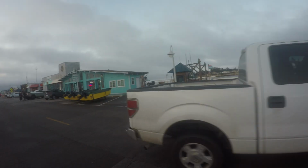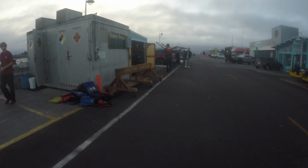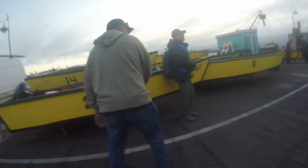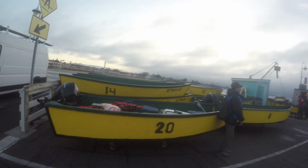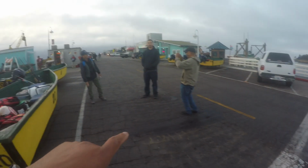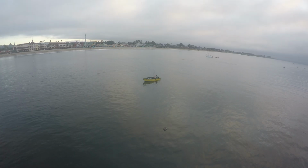Guys, may mga boat rental dito sa Santa Cruz Pier. Ayan guys, naayos na namin yung gamit namin sa boat. I think it's a 20 feet or 15 feet boat. We're gonna go on Santa Cruz. That's Rudy, siya nag-rent ng boat, Andrew and Eddie. So that's Rudy. He's setting up all the gears.